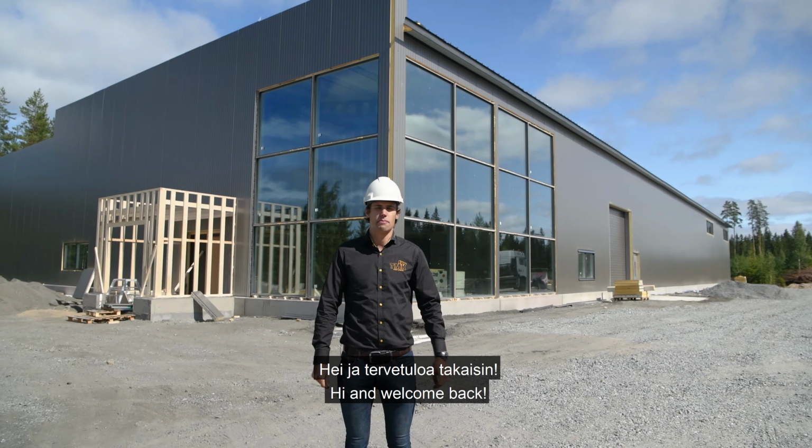Let's go have a look in here. Here will be the toilets and some offices. And here we will build a proper kitchen, so when we get guests from out of Finland, we can host them here and make sure that they have food as well. So these will all be the training facilities. It would be a good place for us to be in our own peace and chill out and go through the products and so on.